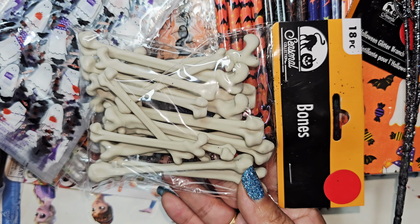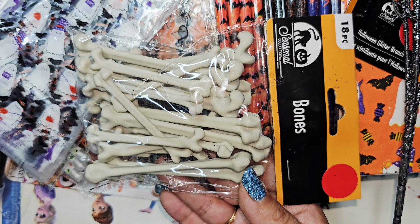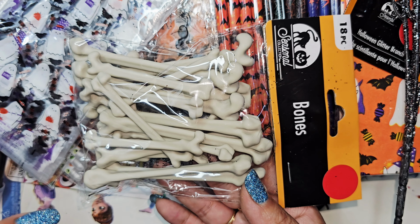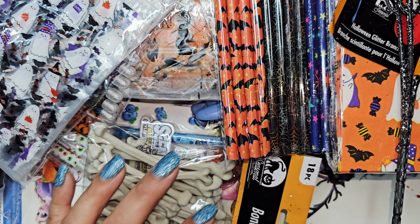These little bones, I know I have them in my stash. I couldn't find them. I didn't want to take apart my whole garage looking for the box. I just bought another pack. I did one year where I made a little banner piece, and I wanted to make some more because I thought that would be really cute to have.